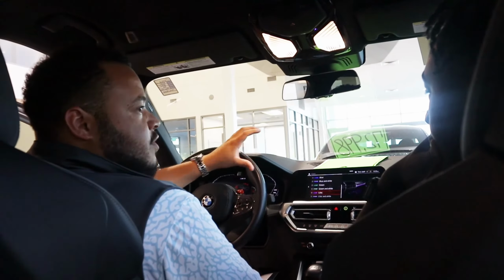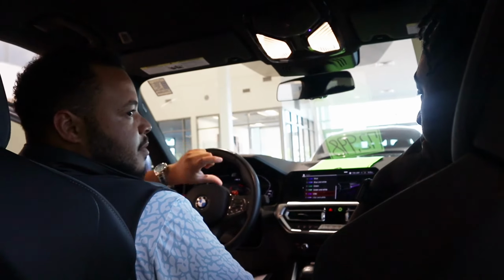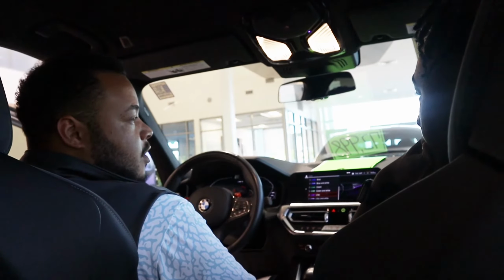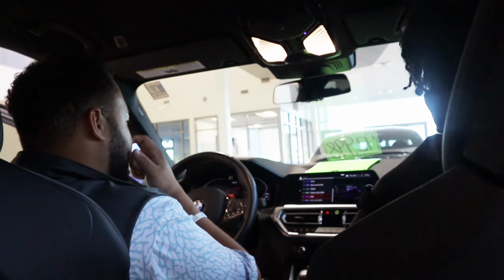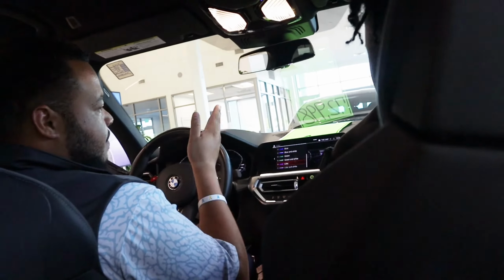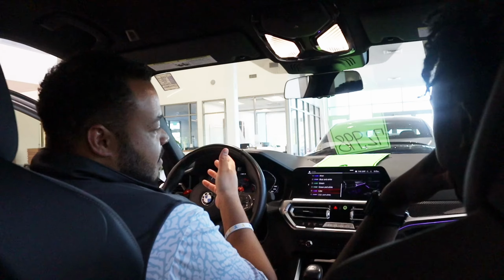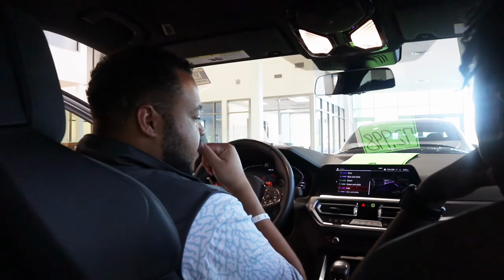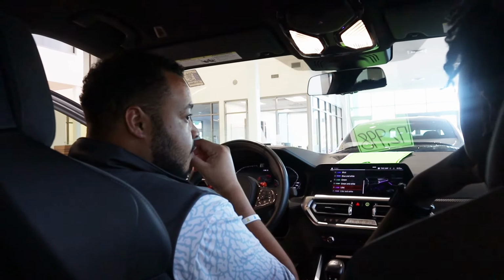Whereas the M340 is going to have sport wheels, but they're going to be more all season. Whereas these are going to be sport, run flats, non-run flats. So you're going to get a little bit better ride quality out of an M340 naturally than this, because this is made to race, it's made to track. But you're still going to get pretty good power out of the M340 or the M440.